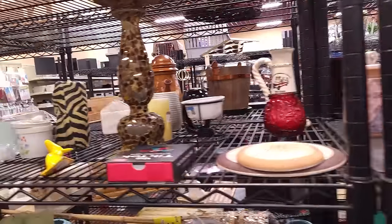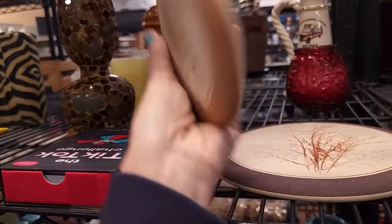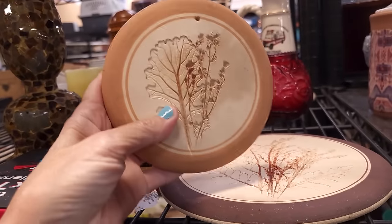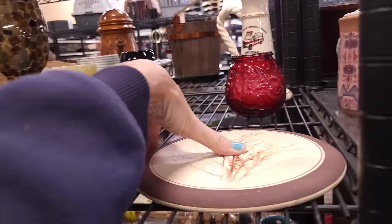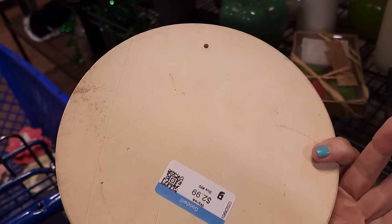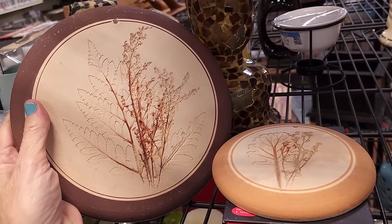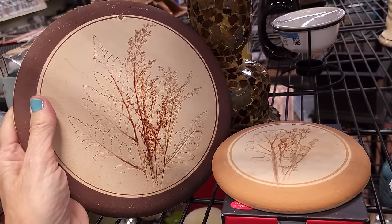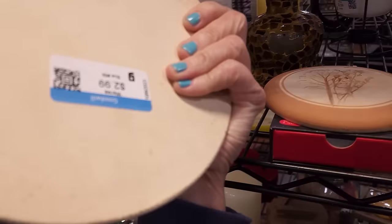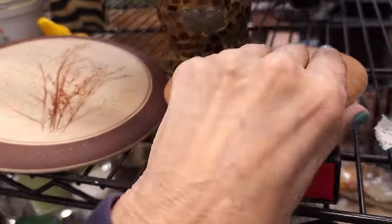All right, I'm kind of glad I came here this morning, finding some fun stuff just right in the first row. Like, look how cool these are. There's that one, and then there's a larger one. They're not signed, but it almost looks like they were made with real flowers. Yeah, I really like these. They're like pressed flower pottery tiles that could go outside in a patio or a garden. I'm gonna pick them up. That one's $2.99. And this one is $1.99.